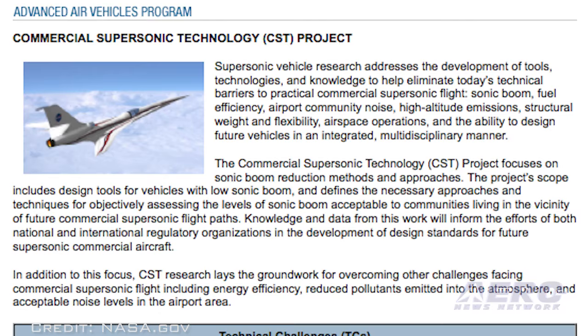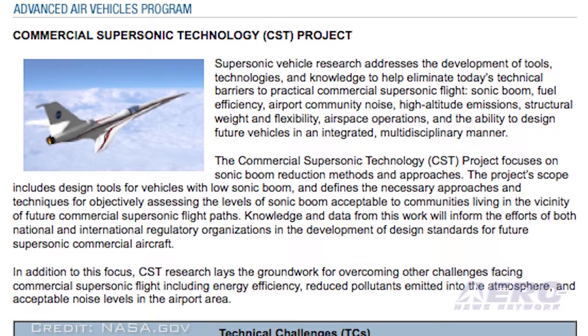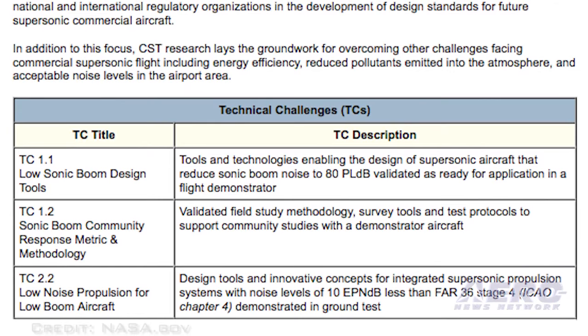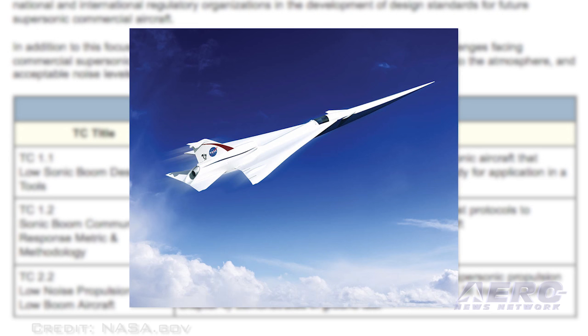After conducting feasibility studies and working to better understand acceptable sound levels across the country, NASA's Commercial Supersonic Technology Project asked industry teams to submit design concepts for a piloted test aircraft that can fly at supersonic speeds, creating a supersonic soft thump rather than the disruptive boom currently associated with supersonic flight.